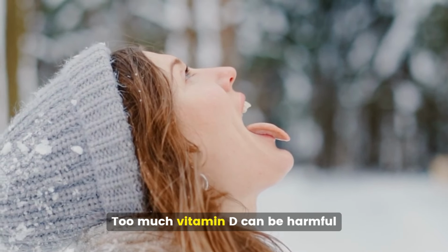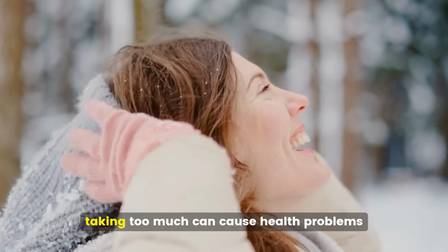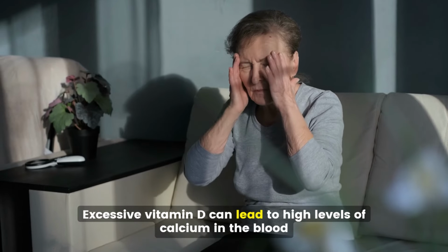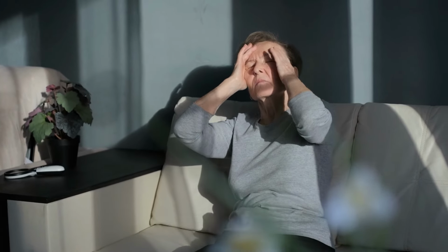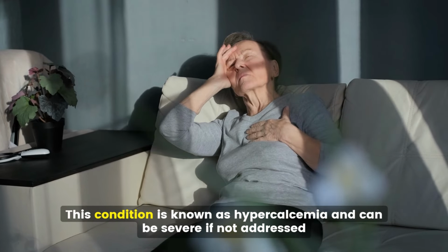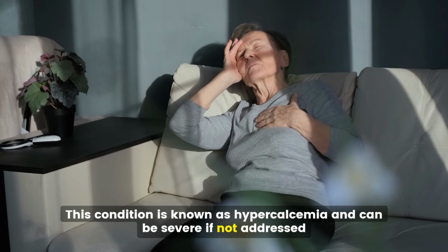Too much vitamin D can be harmful. While getting enough vitamin D is important, taking too much can cause health problems. Excessive vitamin D can lead to high levels of calcium in the blood, which can cause nausea, vomiting, weakness, and kidney problems. This condition is known as hypercalcemia and can be severe if not addressed.